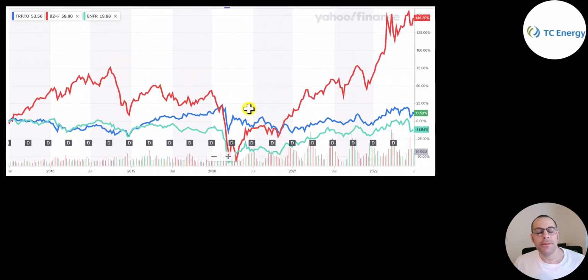In the past 5 years, Brent crude is up 146%. This stock is up 12% in the past 5 years. And there's a midstream ETF. The ticker is ENFR. That's down 12% in the past 5 years. The biggest holdings in this ETF are Enbridge, that's about 10% of the portfolio, and Enterprise Products, about 9%.